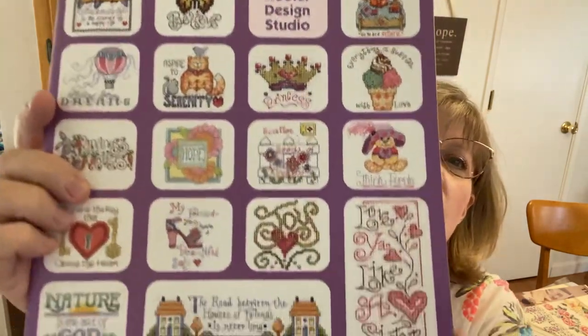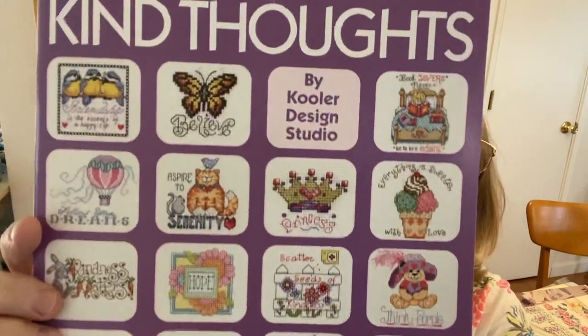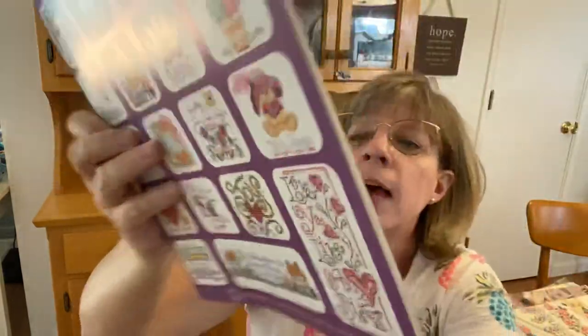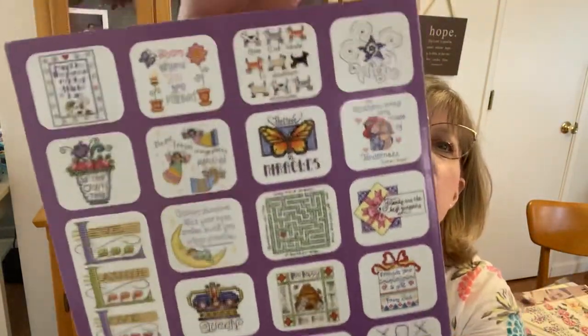Okay, this is another one of my mom's. And she did one out of it that said, bloom where you're planted. So there's just all kinds of these little pieces in it. I'm not going to go through each and every one. But these are fun to buy. If you want to do a quick gift for someone, this is from the Cooler Design Studio. Most of them are 50 by 50. They're nothing very big. Sometimes it's a lot of backstitching, and backstitching can go really quickly. So if you want to make a quick gift for someone, you can do that.